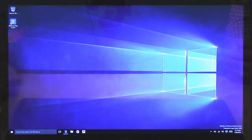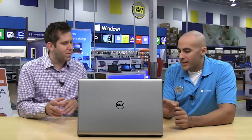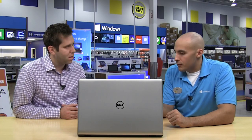You have your taskbar down at the bottom here, so you have the place for your internet browser, your File Explorer, pretty much any apps or programs that you don't want to go looking for. My programs and apps. Absolutely, the stuff that's important to you, so you don't have to go looking through the entire machine for it. Okay, cool.